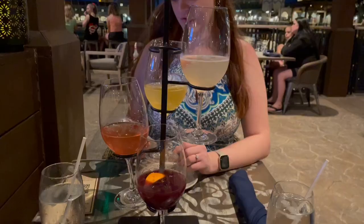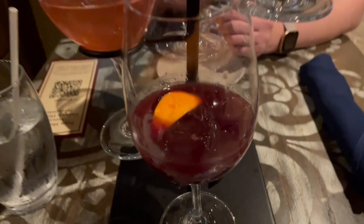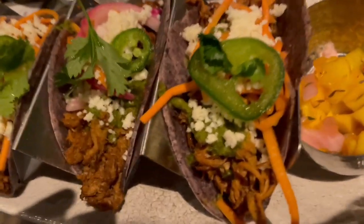Neither of us are big drinkers, but we shared the sangria flight there as well, which was really nice to bring out the different types of sangria. I'm not a sangria expert at all. I think I liked 2 out of 4 of them, but it was really nice nonetheless.